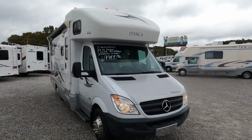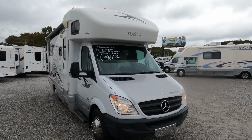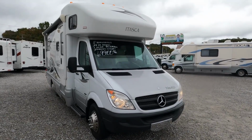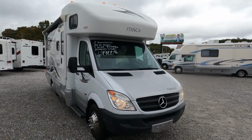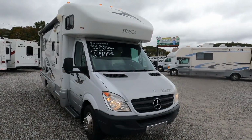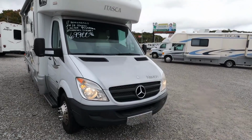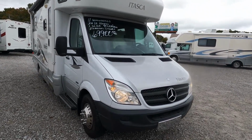And guys, today we're going to review a nice little mini Class C motorhome we just got in. These things are very popular. They're actually pretty rare to find, and that is an Itasca Navion. This is a 2011 Itasca Navion 24J. And guys, this unit's only 24.5 feet long, has a slide out, built on the Mercedes-Benz 3500 Sprinter chassis with a dually rear end.